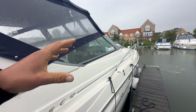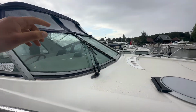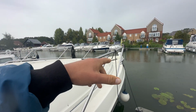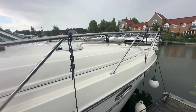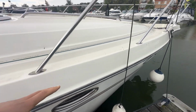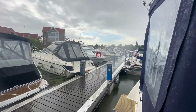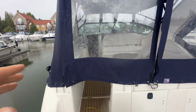With this being an American sports cruiser, you get your access from your step, the hatch opens, and then you get access to your front deck where you can do your sunbathing, etc., and get access to the front locker and windlass. Overall the hull is in decent condition. As you can see, we've got a lovely day for it today, although there does seem to be a bit of sunshine over there. So what we'll do is we will head on into the cockpit now.